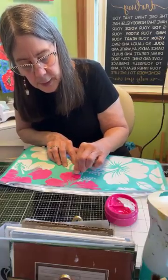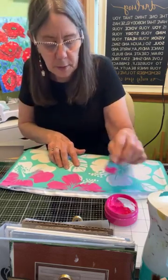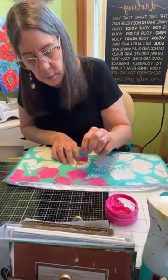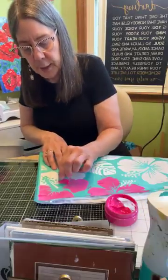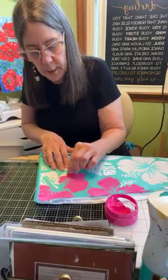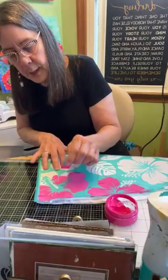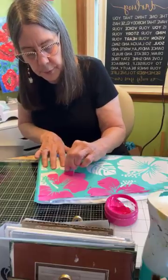All right, and just taking my squeegee, trying not to go into the leaf. So I'm going to turn my squeegee around. And then I'm going to come over here, and I'm just going to kind of work back and forth, back and forth. And once I get more towards the middle, I'm going to end up with, all right, I'm going to start using a bigger squeegee.